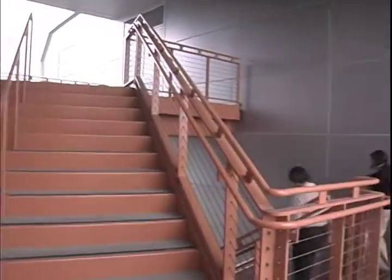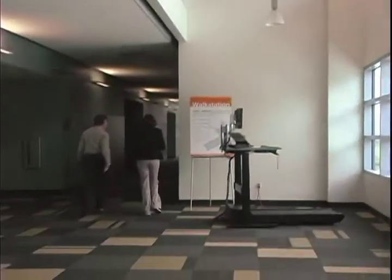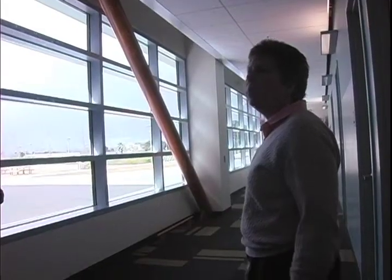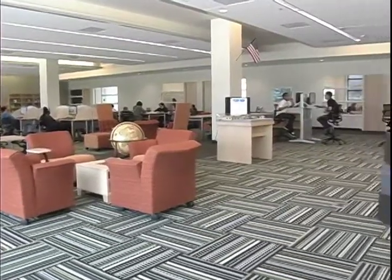Now, I'm sure that the air is just one element. I think the colors on the wall, I think the lighting, we have a lot of natural lighting, again, another element that's really important in learning. So I don't think it's any one particular element. I think it's all of the elements that contribute to a healthy, I call it learning ecosystem. So it's really a fun place to be.